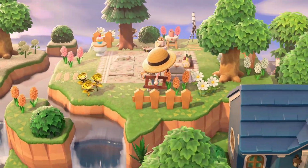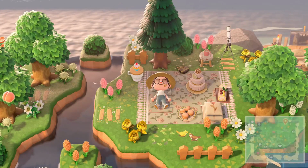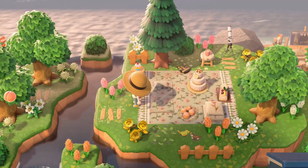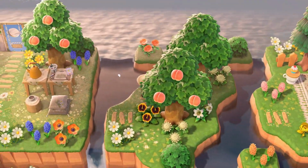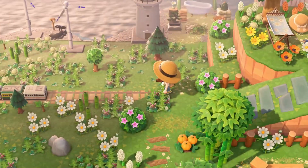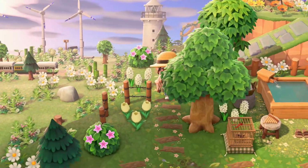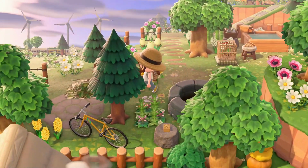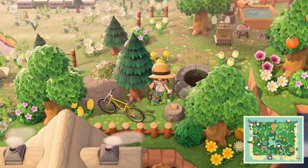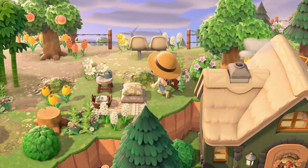Ooh, and then we've got like a little stargazing area up here. I really love all the towels placed on the blankets where you can lay and take pictures. This is definitely a good island to take pictures on. There was definitely a lot of thought that went into that. I like that bathtub on the rock back there. Oh, what is that? Is that the little bean throwing thing? Cute, next to the well. That is really cute.